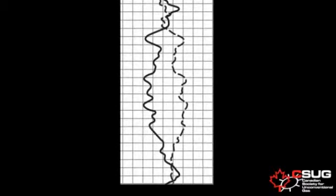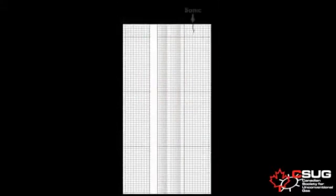You'll notice that in this section, the density porosity curve and the neutron porosity curve cross over. This is significant. Whereas the neutron curve indicates either tight rock or gas, the density porosity curve tells us that the rock is more porous and therefore cannot be tight rock. This area indicates the high probability of natural gas.